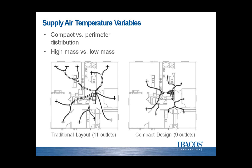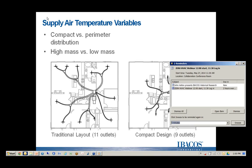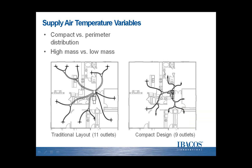Yeah, no, well, absolutely. I agree 100%. I'm not saying that perimeter systems are bad, but what we're finding in these lower load homes is that, the historic reason for putting the system at the perimeter was to help wash the walls and really maintain more comfort in the heating modes. And these compact systems can work equally well in both heating and cooling climates as long as the registers have been selected appropriately.